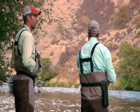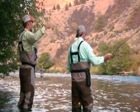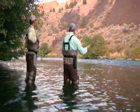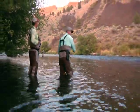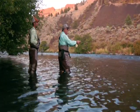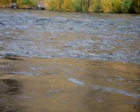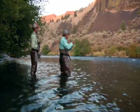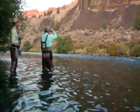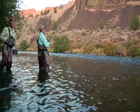So try to lift that rod tip up as you start that first mend. That way you get that line closer to that indicator. Raise it up. That's better. Yep, exactly. Big one. Let him run. Nice. Little bitty guy.